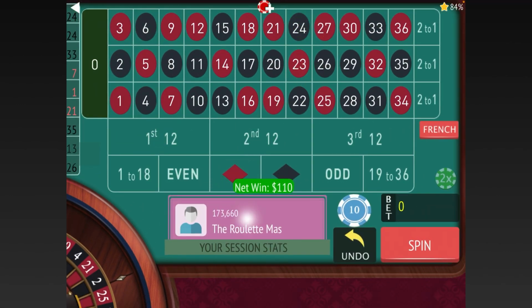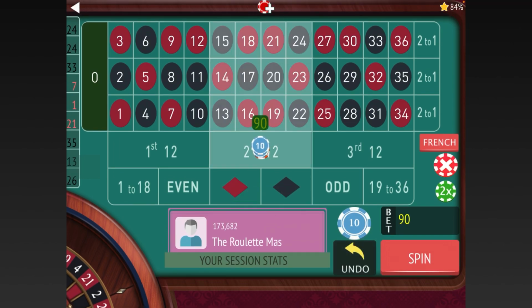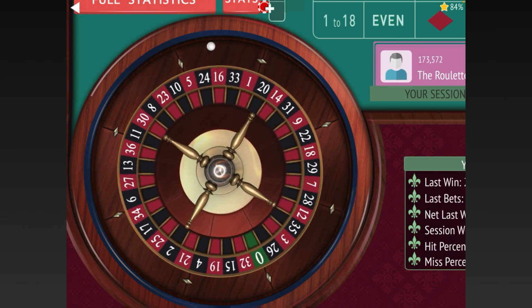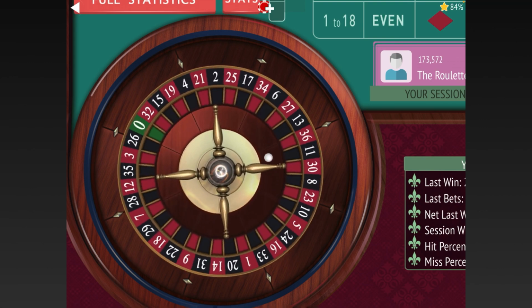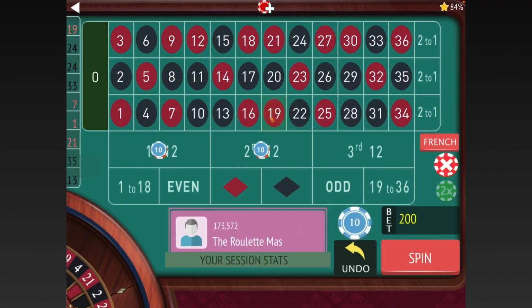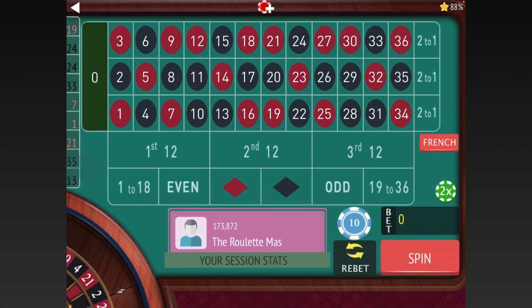We got that. So now we go back to 100. We're up 830. Let's pick the second 12 that just hit and the first that hasn't hit recently. And we got back to $100. So now we're up 930.